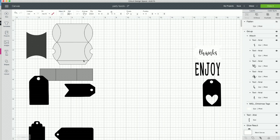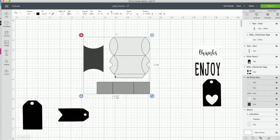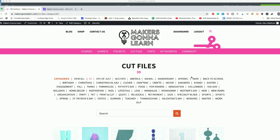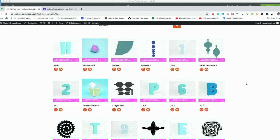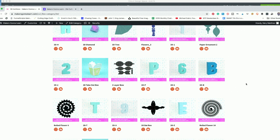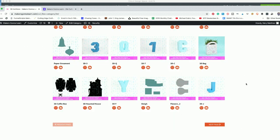Okay. Now I'm going to start with this one. This is the cut file. I'm going to go back here and show you. Here are 3D cut files on Maker's Gonna Learn. We have a ton of them. Excuse my mouse, guys. You know how it is. It's a bit rough. I'm going to do the best scrolling I can. I don't know how you do that.